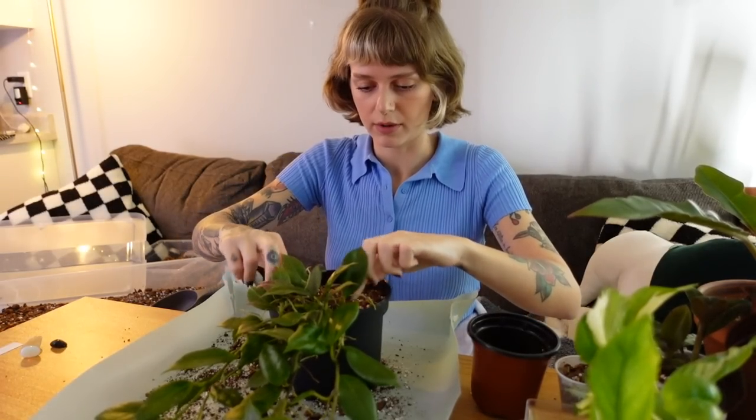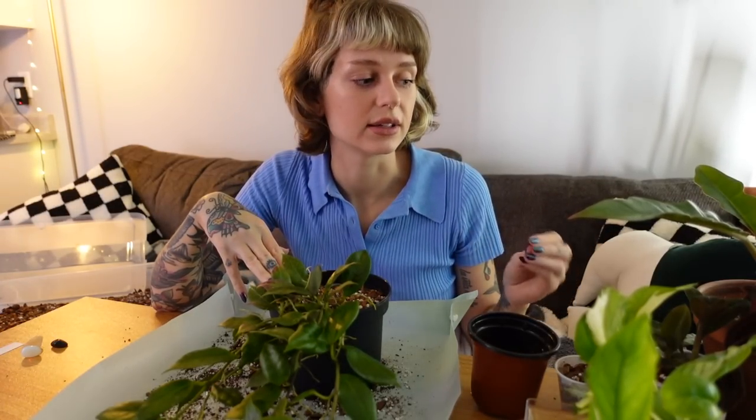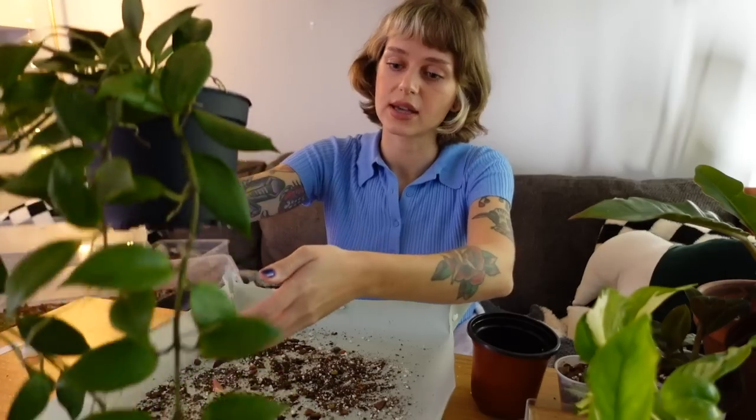The only problem with repotting is that whenever I repot my plants, everything's getting larger. Everything is sizing up, whether it's propagations going into pots or pots getting upsized to larger pots. It's always taking up more space, so I kind of have to navigate where everything is gonna go now, which can be a little bit of a struggle, but the plants have to be repotted, you know? So what do you do?